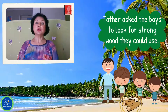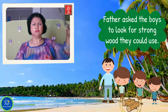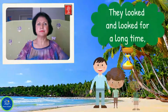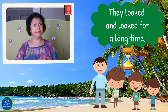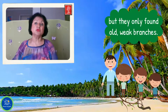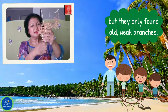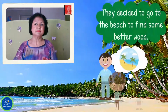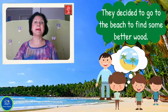Father asked the boys to look for strong wood they could use. They looked and looked for a long time, but they only found old, weak branches. They decided to go to the beach to find some better wood.